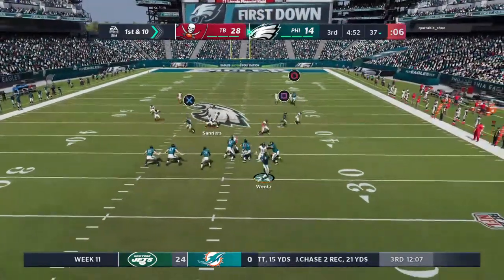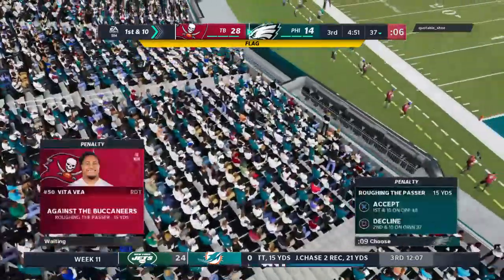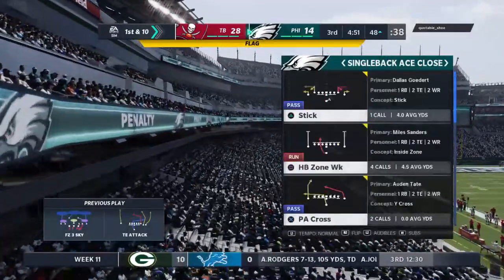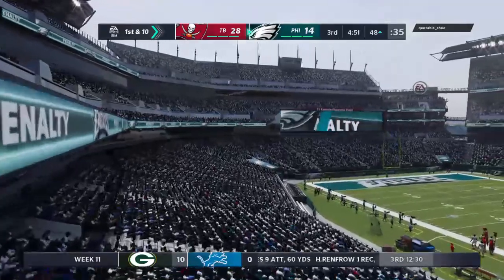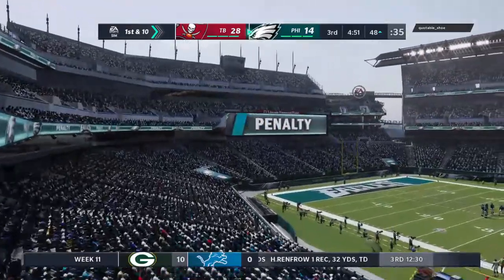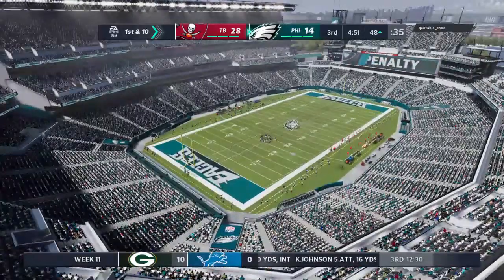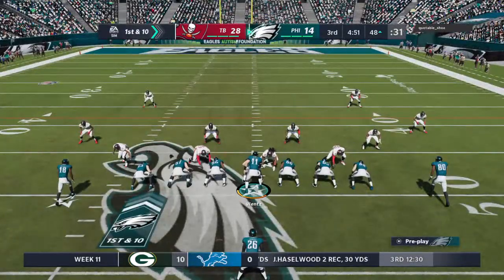Wentz to throw again. Pass incomplete, but the flag in the backfield, and this might be a roughing call. Well, they'll get the yardage, but they hate to see him take that hit. You're always trying to cool off a big-time guy throwing the ball, but you have to know when to back off, pull up, and not hit him. There's the penalty. So now a fresh set of downs, 1st and 10 after roughing the passer.